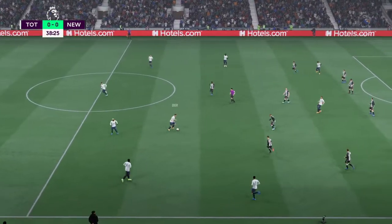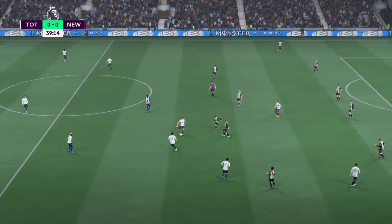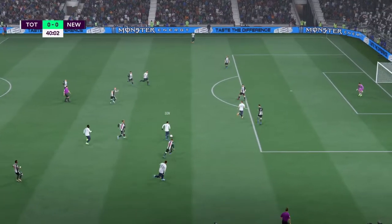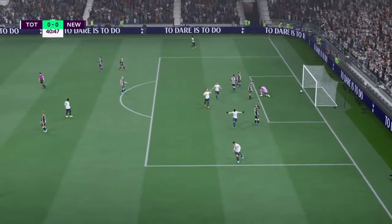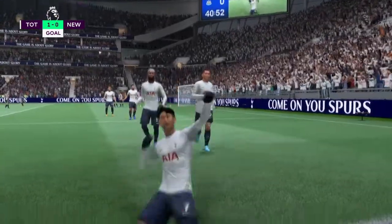Really sitting deep now. That could be problematic. Dejan Kulusevski. Son. Chance here. Oh, a goal! Well, maybe we shouldn't be surprised. They were asking for trouble with their passive approach.